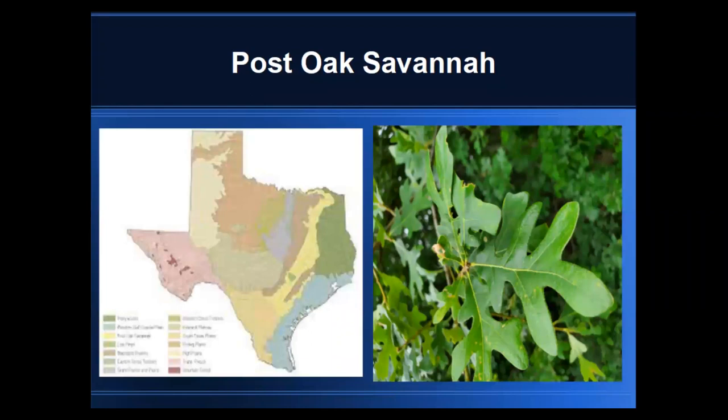Okay, so in Texas there are really three main habitat types that chanterelles are going to be found in. I believe you can find two of them here in North Texas in the DFW region, and the other you're going to have to travel a little bit for. But the first is the post-oak savanna. This graphic came from the Texas Master Naturalist website.